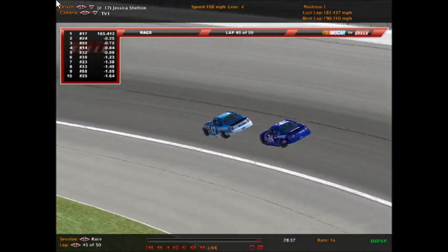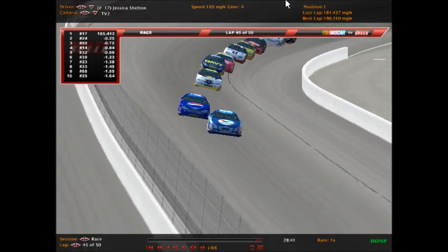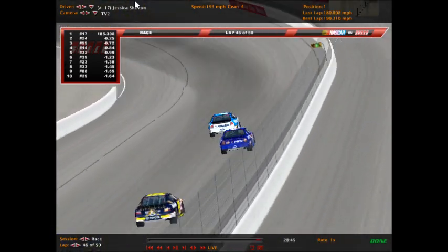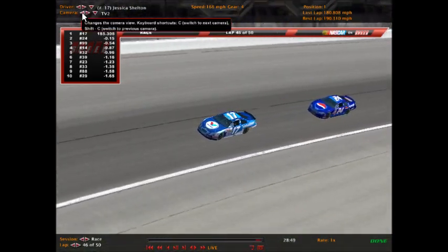Battle reminding me a little bit of the battle of the spring '95 race between Bobby Labonte and Jeff Gordon, which Gordon won that day. This is looking to be almost the same way right there in this race.